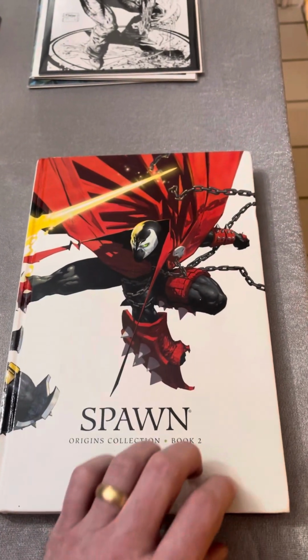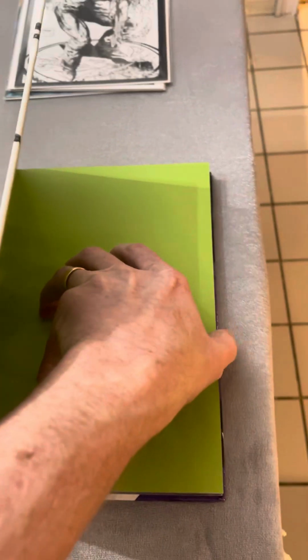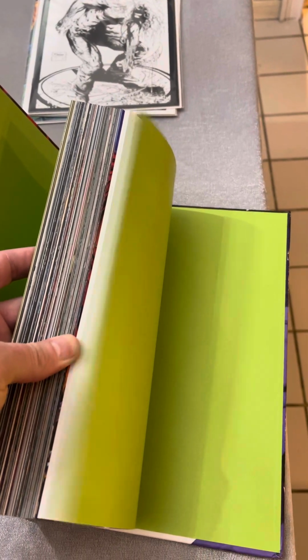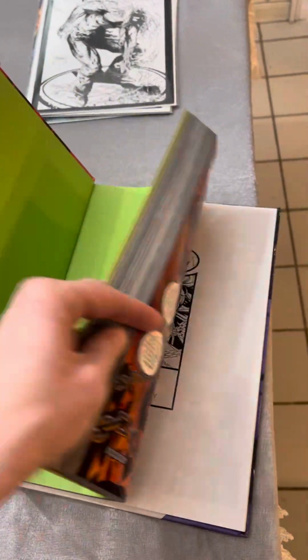This is just something I came across that I got for practically nothing. It's a Spawn Origins, but it's a hardback trade paperback collecting the earlier issues. It's pretty cool because if you just want to read them, they don't go for a whole lot. First printings do. This is actually a second printing, but I like the black and white art at the end, and they're like 300 pages.